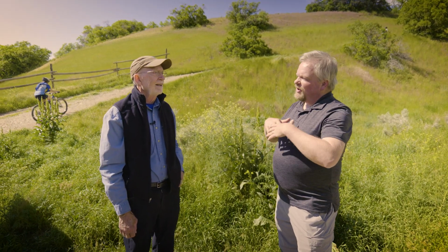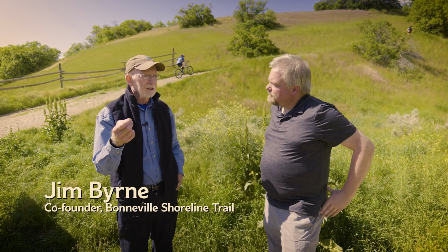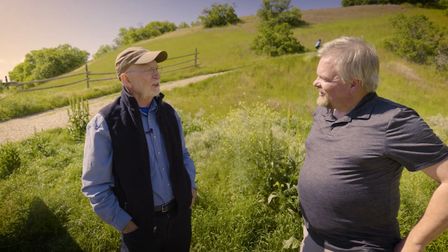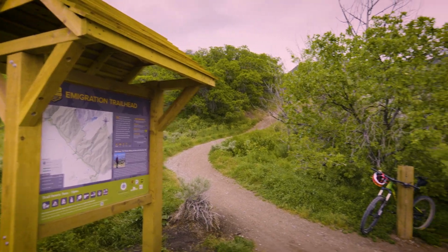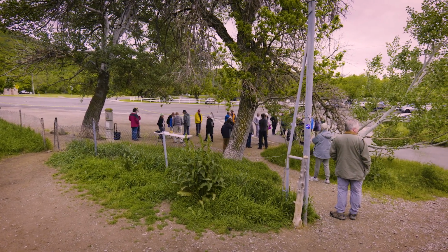Jim, tell us a little bit about how this first started and when it first started, the whole idea. Well, it all started with a meeting that Rick Reese called together some of his friends in 1989. I never could figure out who first said the term Bonneville Shoreline Trail, but that meeting was the beginning of the Shoreline Trail. There were a number of people there that thought it was a great idea and started working on it. For a number of years it was just building support for the idea, and then a proposal to get some funds to start was turned into $140,000 with the city and the state matching, and that was the start, basically.